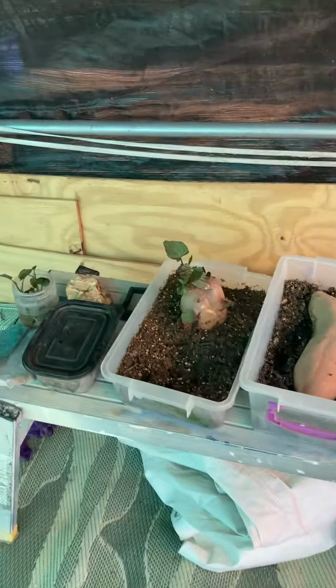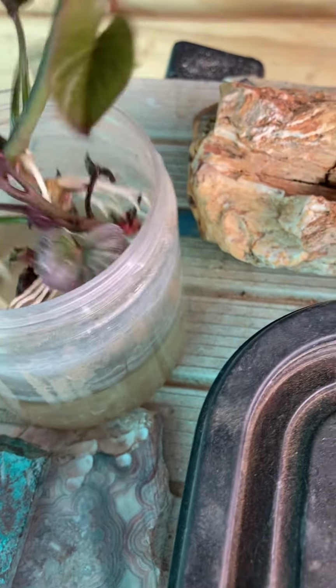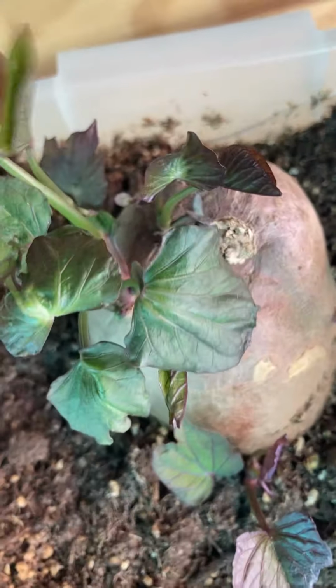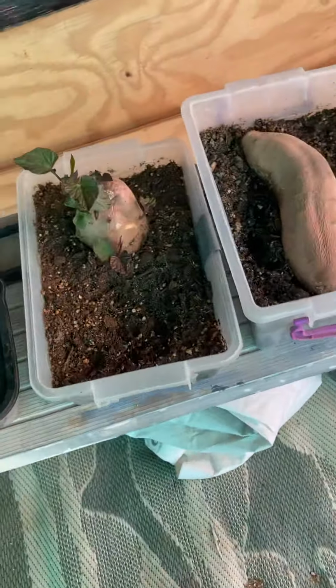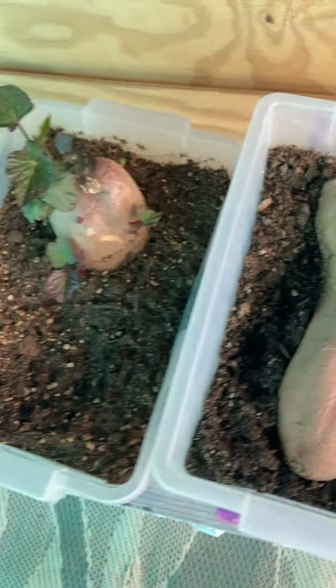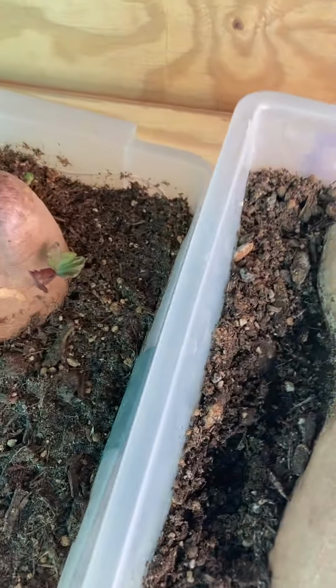My sweet potatoes, I've already got one slip in the ground already, and these guys are getting good roots on them. I just pop them off of here and then put them in here, root them, and this is all just a potato. We got them at the store. This one was almost rotten, the rotten half. We tried to grow out of it, but it didn't grow. But this part that's hard, we've already got like 2 slips off of it in there.